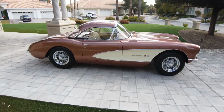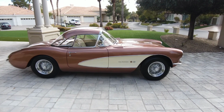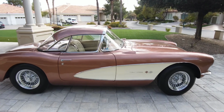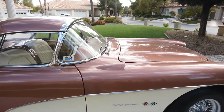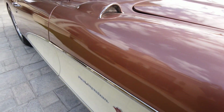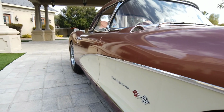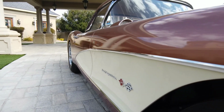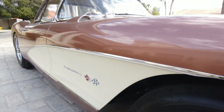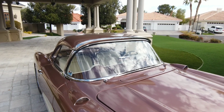This car is done in the Aztec bronze, and it is absolutely gorgeous with the cream insets. Everywhere you look on this car, it is just absolutely beautiful. Very nice lines down the side of the car. They're gorgeous. These tires are brand new. This restoration only has probably less than 500 total miles on it.